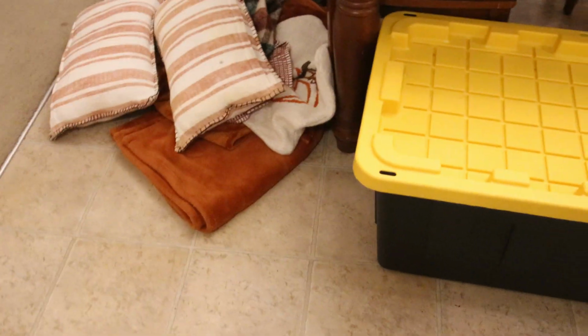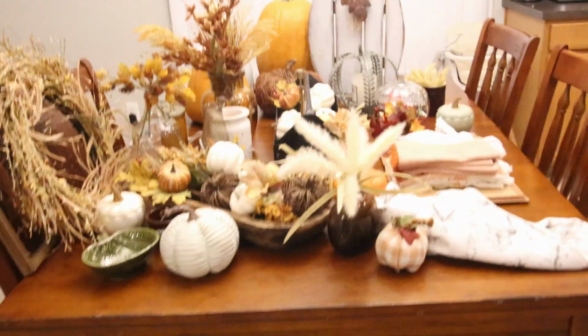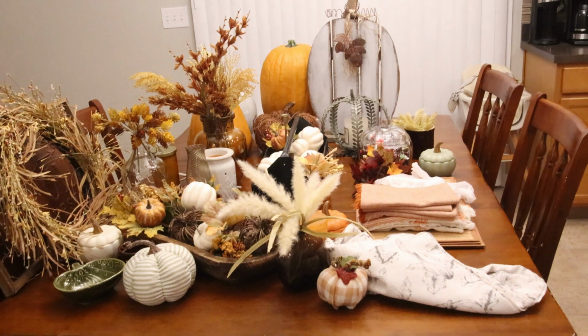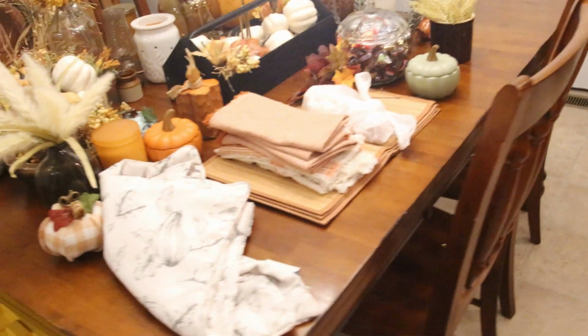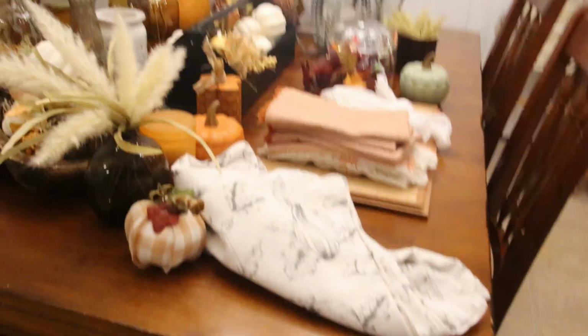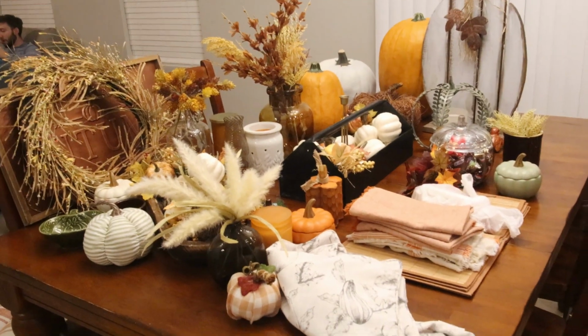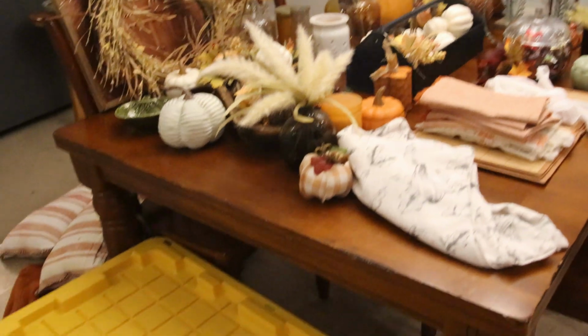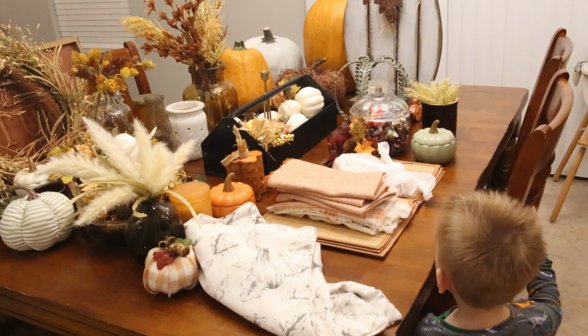I need to wash all the linen stuff, but this is everything that I used. I am going to go ahead and donate these mats. I've been thinking about doing it for a couple fall seasons now, but I'm going to do that. But everything else I think I'm going to keep. I'm going to store it away. Got a container, so let's do that and finish up.